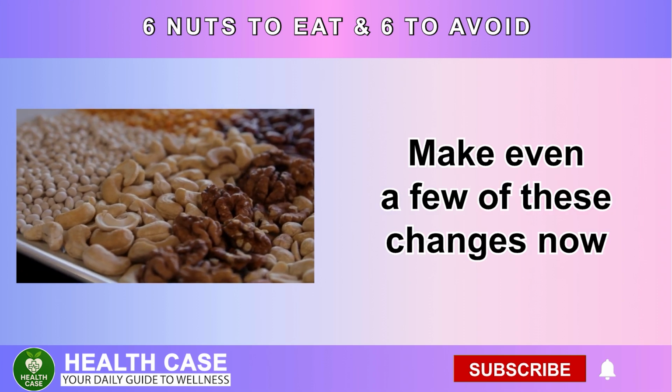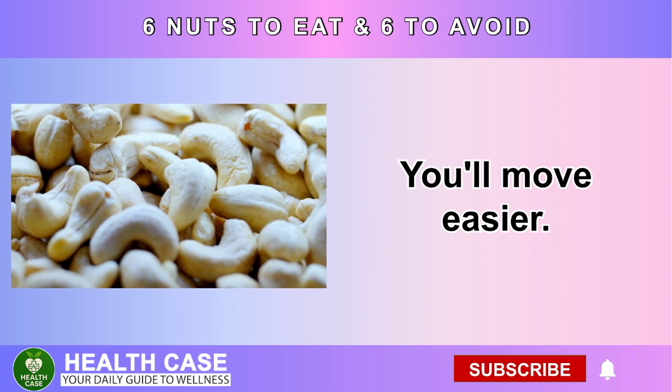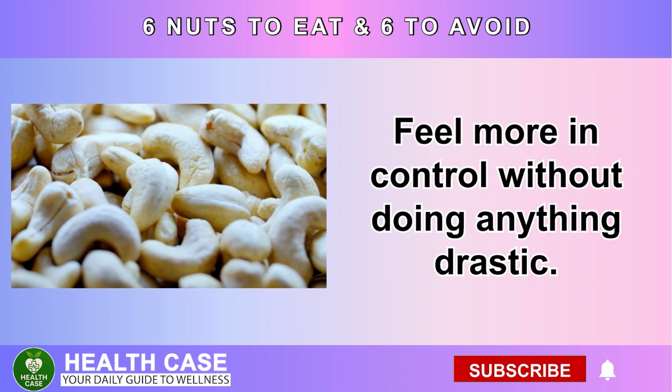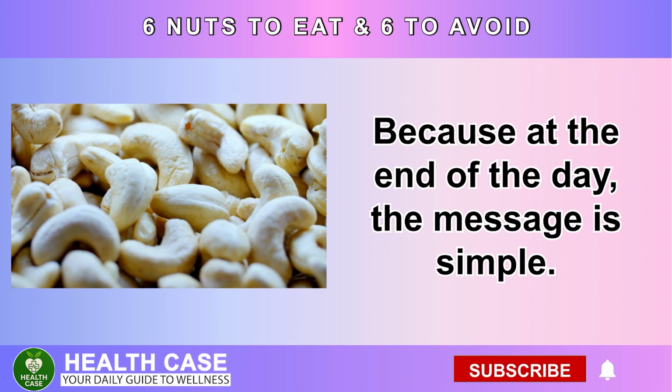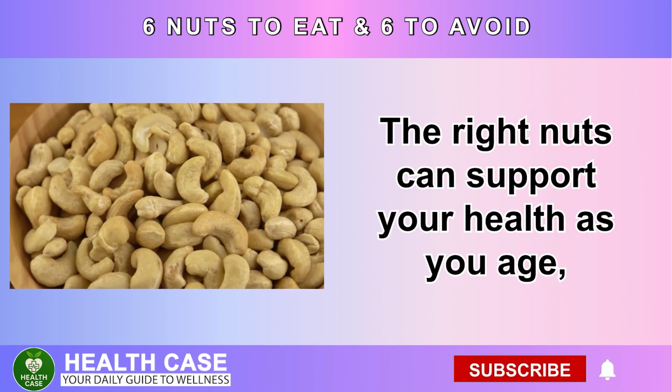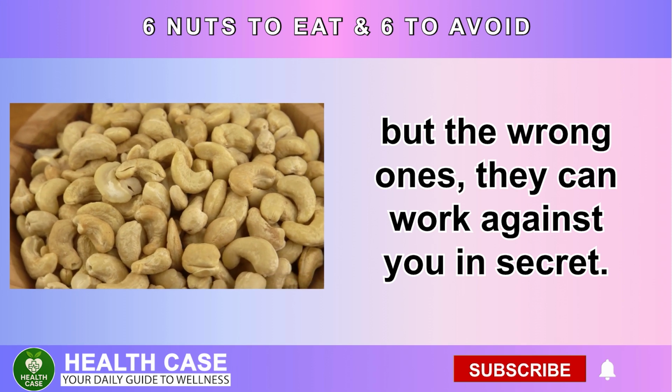Make even a few of these changes now, and your body will thank you later. You'll move easier, think clearer, feel more in control without doing anything drastic. Because at the end of the day, the message is simple. The right nuts can support your health as you age, but the wrong ones, they can work against you, in secret.